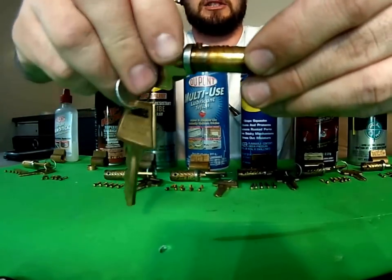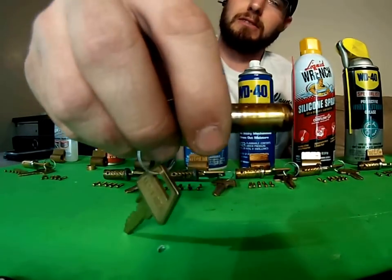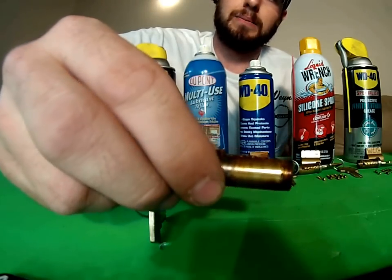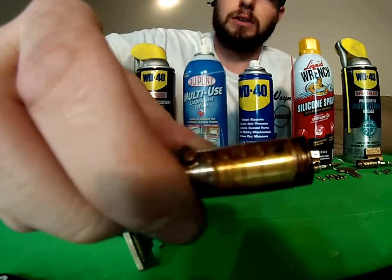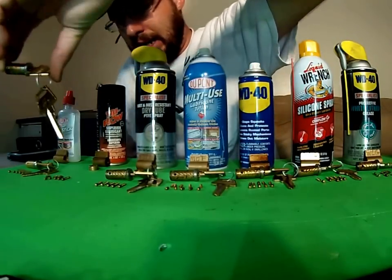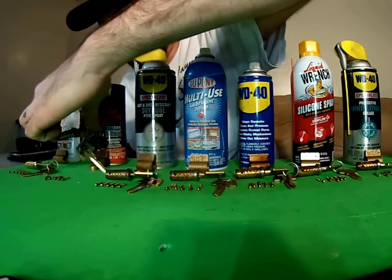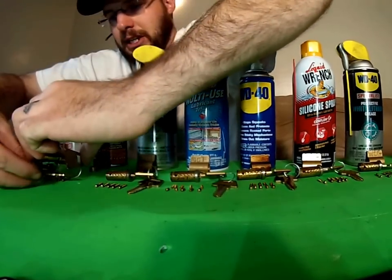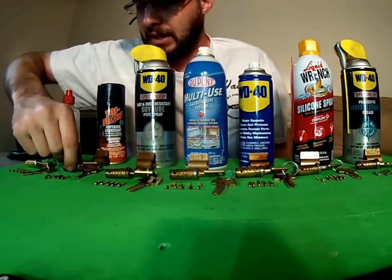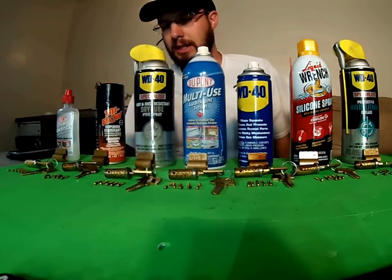Now I know inside there the springs force it down, but if you ever had a spring collapse or get over crushed or something like that, this is going to be the result, and it's going to be a lock that fails. So TriFlow is not one of my better suggestions. It's a good lubricant for other things, but for locks, I would not say so.